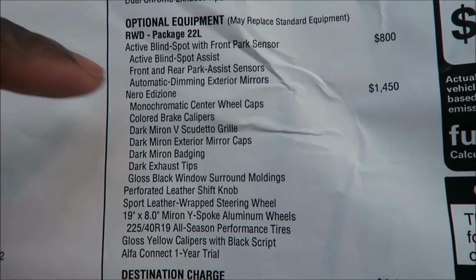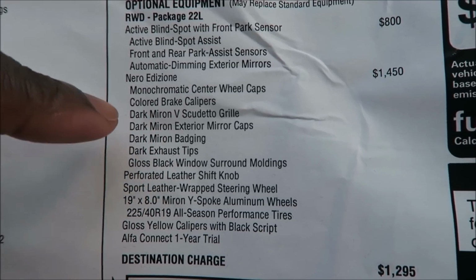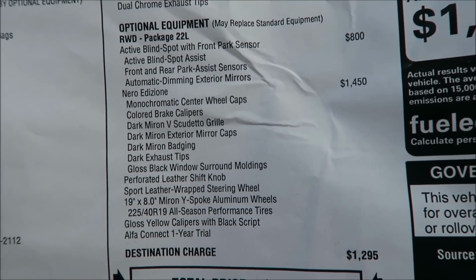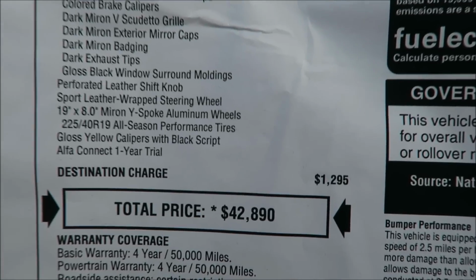the colored brake calipers, the dark metal grille there, the dark metal exterior mirror caps, the dark metal badging, and the dark metal exhaust tips with the gloss black window moldings and the perforated shift knob and that sport wrapped steering wheel. So all that and the $39,000 and the destination charge, that is your total price.